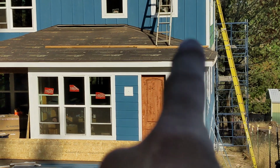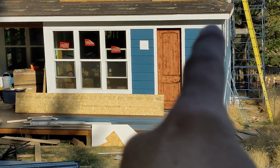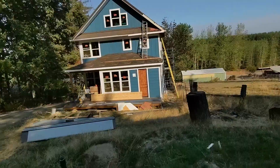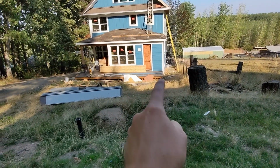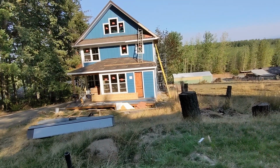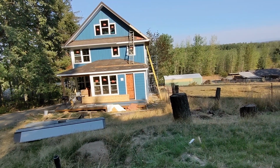So we're going to run a roof. It's going to go from somewhere right there over to right there. It's going to come out this way, past the deck to the edge. It'll be an 8x8, and that should give it adequate cover, keep it safe, keep it protected. And I almost forgot, this back deck doesn't have any stairs down yet, so there's that too.